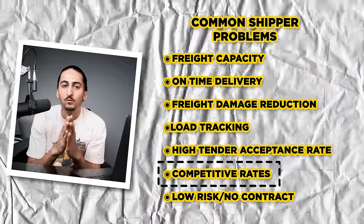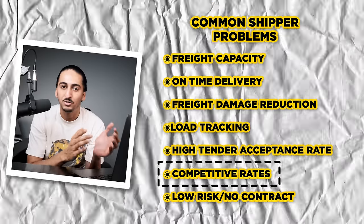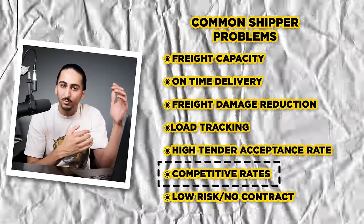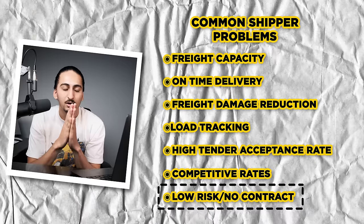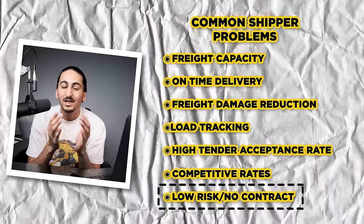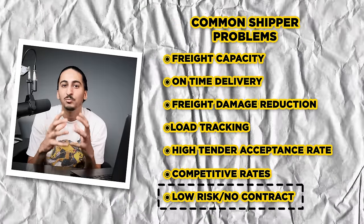I was also going to offer competitive rates, again, based on the route that I was familiar with. So I knew what brokers were paying me and how much they were making on top of that. So that's how we came up with the price. And finally, during the trial period, I was not going to push them to sign any contingent direct shipper contract with me and lock themselves in with us.